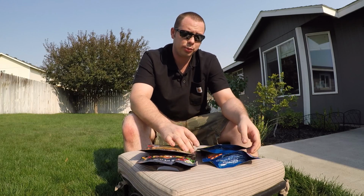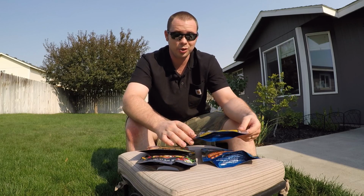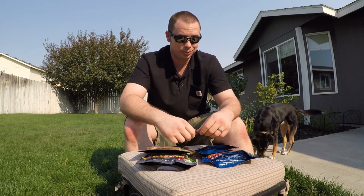and I'm going to say probably the most familiar, the one you probably see in most stores, is the Mountain House brand. Just to give you an example, the Mountain House brand is great and has a very long shelf life. Take this granola with blueberry, for instance. This one's good up to 2048. So as long as you don't rip the bag open accidentally, you're going to have food that can last you a very long time, especially in a prepping situation or just saving it for when you do decide to go on that hike finally.